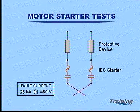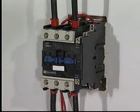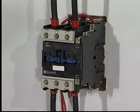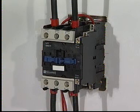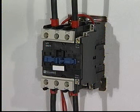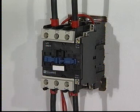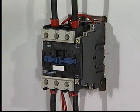One of the most common electrical components used in the industrial field is a motor starter. In this comparative test, the fault current is 25,000 amperes, 480 volts. The IEC-type starter used is a high-quality device. It is a brand that is well respected and extensively used in industry. It is being misapplied by being closed in on a faulted circuit.